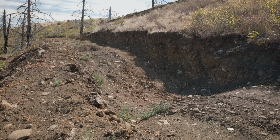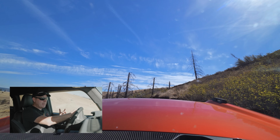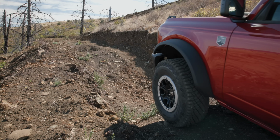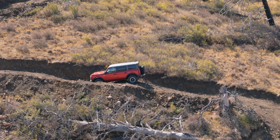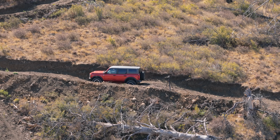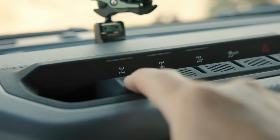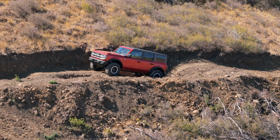This next section, I would love to have a front camera, but I don't have one because this is, of course, a Big Bend-based Bronco, which means it's the base trim. So I'm going to listen for grinding, especially because this is the 4-door, so it's a little longer. Breakover isn't quite as good. Let's check that approach. Okay, now we got double dips here. Okay, I'm going to go ahead and double lock so we don't spin our wheels and get any lower than we need to get here.